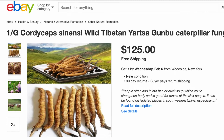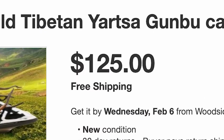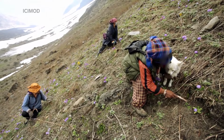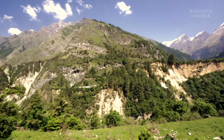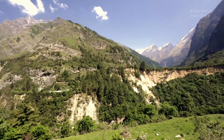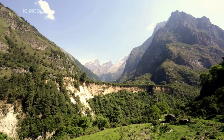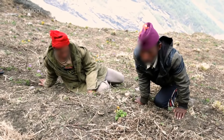Vendors on eBay, for example, will try to get away with listing a gram for $125. The price is so high simply because this hybrid creature is incredibly rare. It shows up only for a few weeks each year in the remote regions of Nepal, Tibet, India, and Bhutan. And even there, the fungus can still be tricky for collectors to find, hidden amongst a sea of grass.